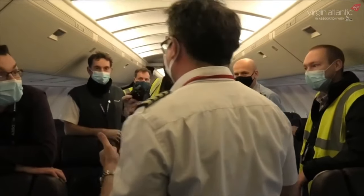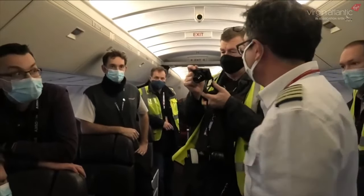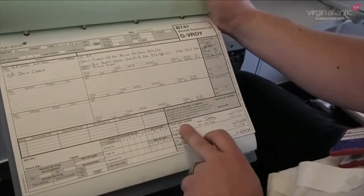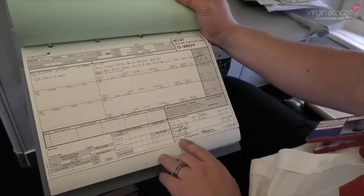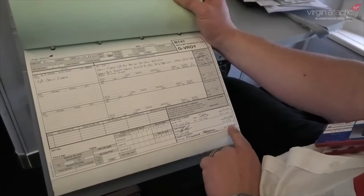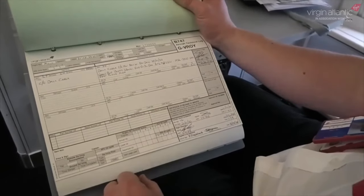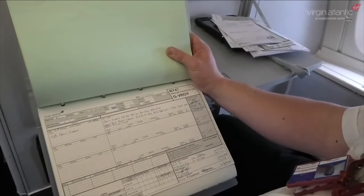We're good to go, technical acceptance? Yeah, that's what I was talking about. So this moment we've got a technical acceptance, so we're good to go. We've carried out our daily check, we've carried out our transit check there. I've signed the flight clearance, and Zane has accepted the aircraft with his signature there. And we've just put a little note in there. Always good to put a little personal goodbye to the aircraft.